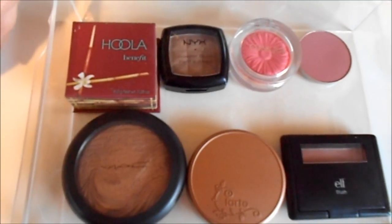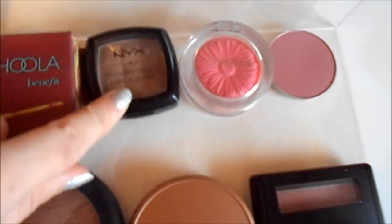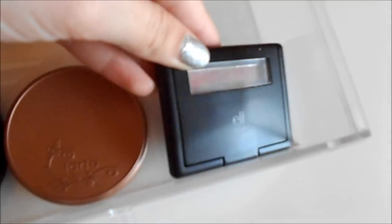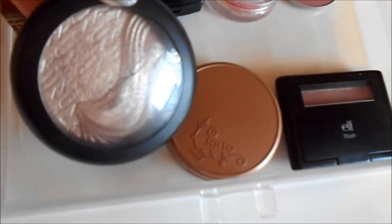The next drawer holds all of my cheek products. These are my go-tos for winter. So I have my Benefit Hoola Bronzer, NYX Blush in Taupe, a Clinique Cheek Pop, MAC Breath of Plum, e.l.f. Very Merry, the Tarte Amazonian Clay Blush in Exposed, and the MAC Extra Dimension Skin Finish in the shade Superb.